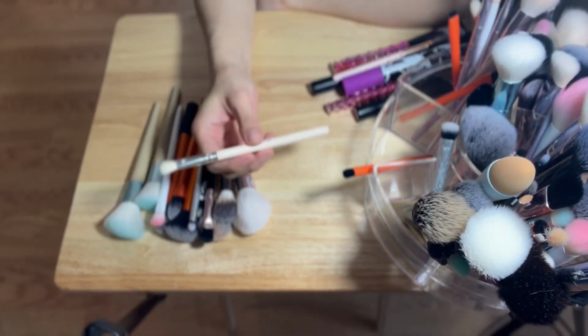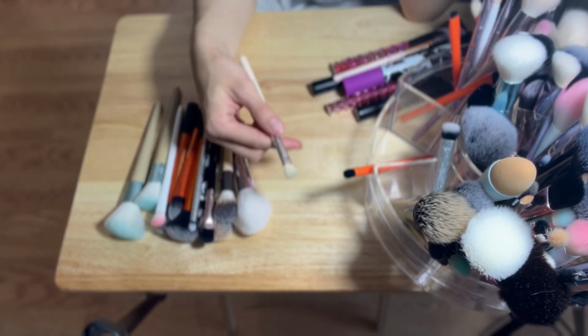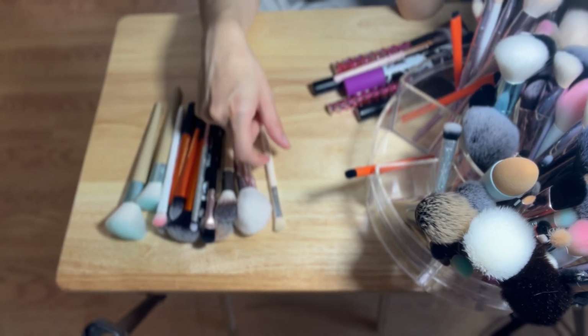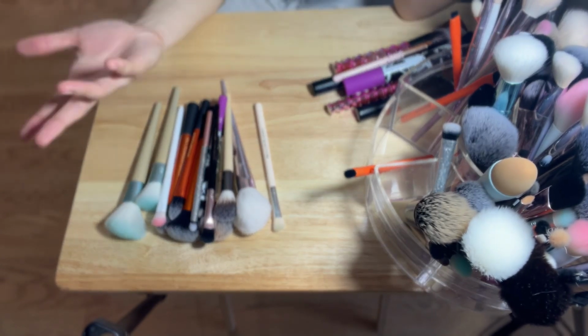The next one I have is the Vintage Cosmetic Company. This is step 2 for the shadow. I think this is really great. I do use this to create looks. Like I said, I like to have a variety of eyeshadow brushes so I can create a look.